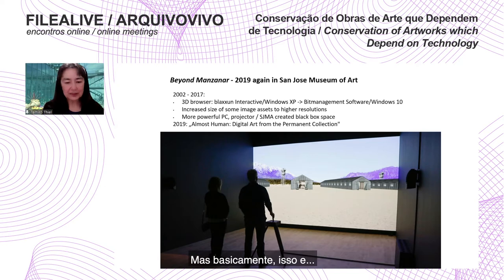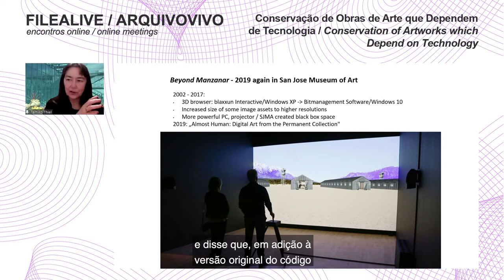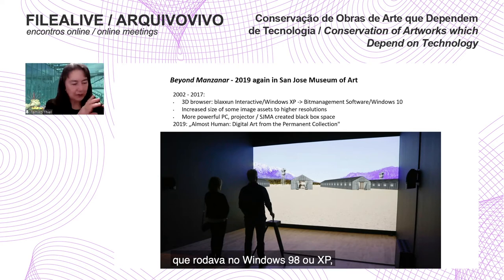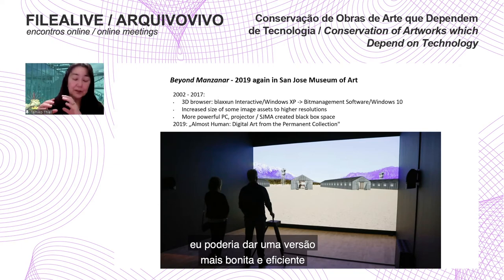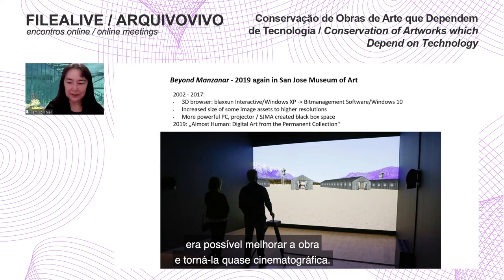I went back to the San Jose Museum of Art when I knew that they were going to exhibit it in 2019 and said, I can give you, in addition to your original version of the code that runs on Windows 98 or XP, a version that looks better and runs better on Windows 10. So if you just buy a $500 Windows laptop, then we can upgrade the piece and it almost looks cinematic. On the basis of my old instructions of how it ideally should look, this is how it looked in 2019, and it was just spectacular. It was really, really beautiful.